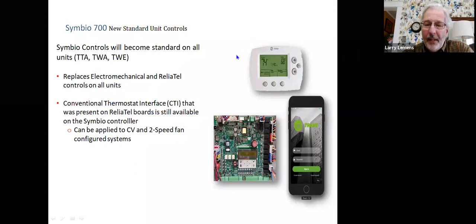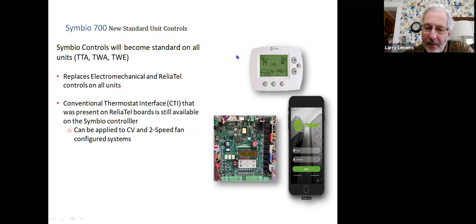And it's a lot like Reliatel. You know, it's got the same inputs, outputs, but it does have a display. It's got a capability. And again, that's a whole other class. That's a whole other issue that we can deal with as we go down the road. But look for that. It will be coming in the rooftops sometime this year.